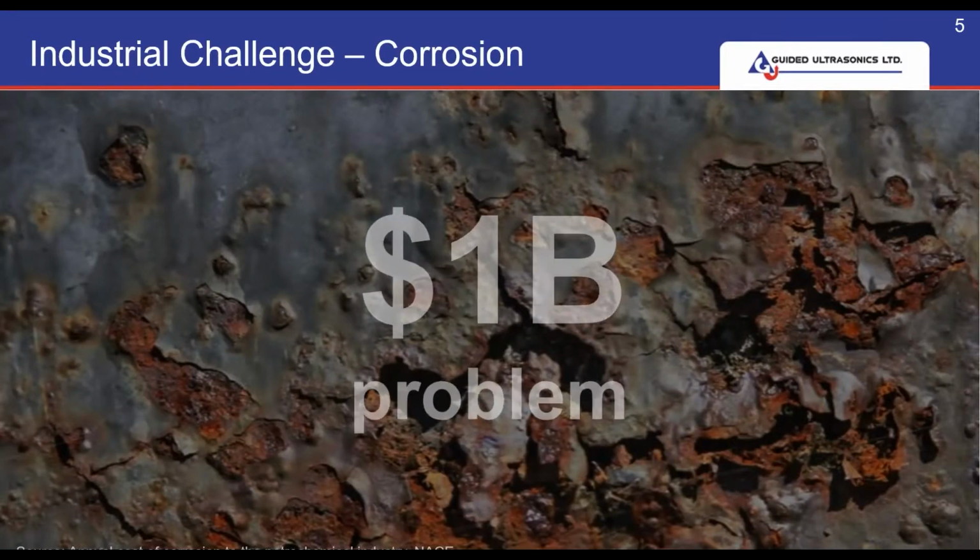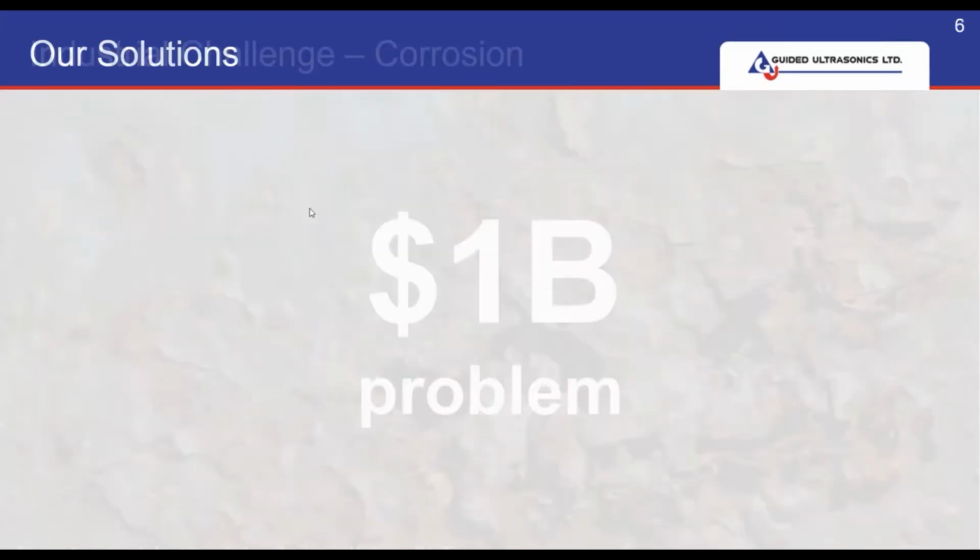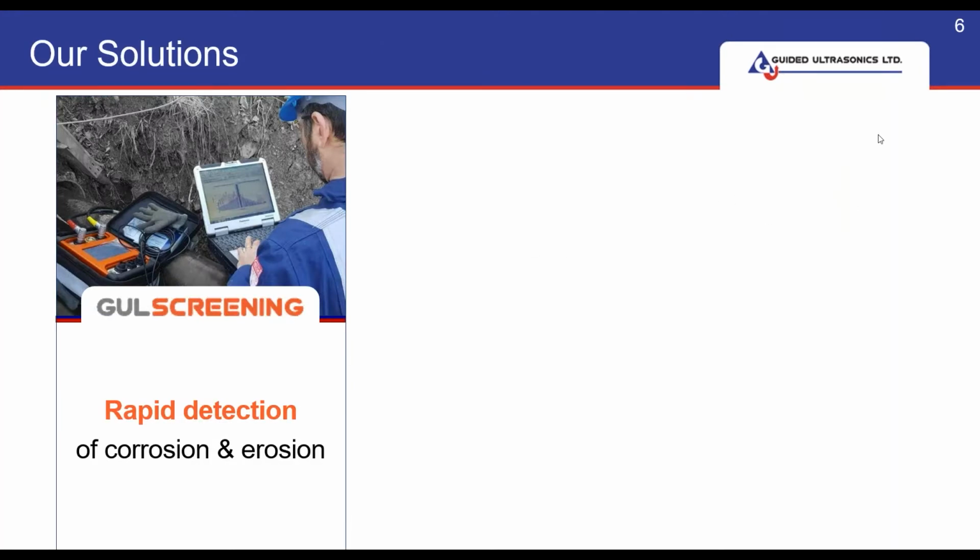On the industry challenge that we see, according to recent NACE data, corrosion and erosion is a significant portion of the billion-dollar problem that the oil and gas industry faces. With assets and plants only getting older, this corrosion problem will only get worse. GUL have a number of solutions to choose from that tackle the challenges of the aging infrastructure.